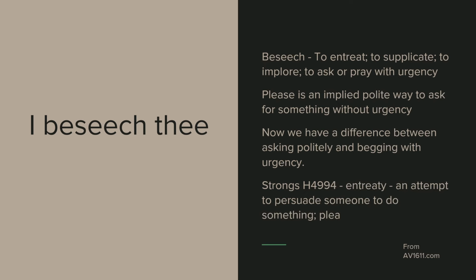There's another tool out there called Strong's Concordance, and you can pick those up anywhere. You can find one online for free. And every word in the Hebrew and Greek is listed there in the Bible. Here, the word that has been translated as beseech is Strong's Hebrew word H4994. And that Hebrew word means to entreat, to attempt to persuade someone to do something, to plead. So here we are backing up what beseech means. It means to beg, to try to persuade him, to do it with urgency, not just a simple, please, can we do this?